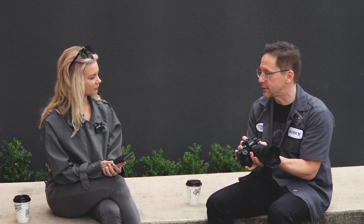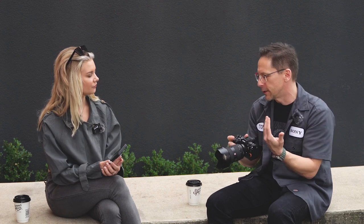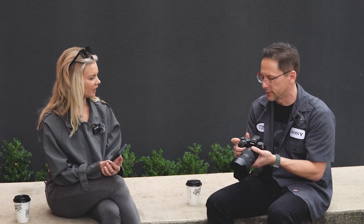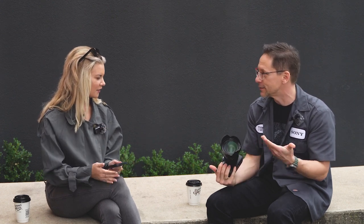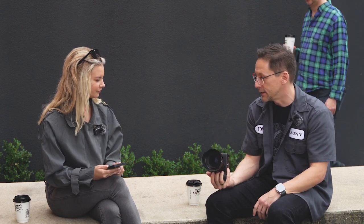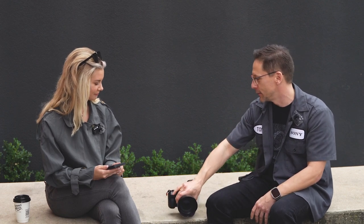But I want to bring up one other thing, because it's not just the screen that's on there. It's slightly different ergonomics. The shutter button has moved ever so slightly to make it a little more comfortable. The grip's a little more round. Even the custom function buttons. I know, it looks just way better. It looks more satisfying. And it's probably the most comfortable camera I think I've ever held. I've been really, really happy with it.